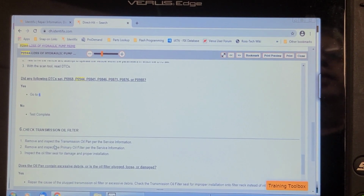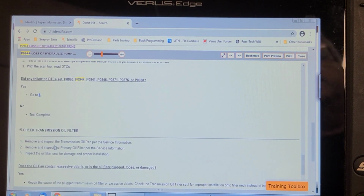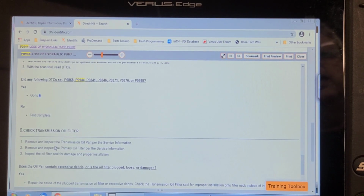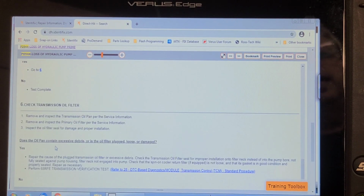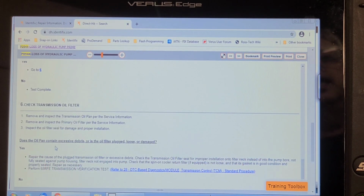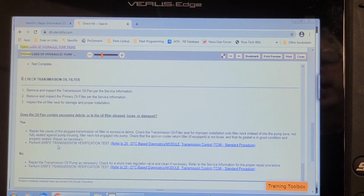Check transmission oil filter, oil pan per the service engine. Remove and inspect the primary oil filter. So if the oil filter fell off inside there or came apart, it could cause this. I would hope it's like that, but this transmission is not that old. I think it was a reman from the dealer back in June of last year. June of '19, I gotta check. Okay, well, I have to have a word with this customer.